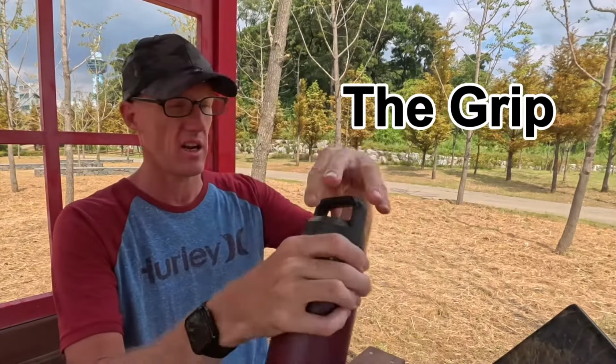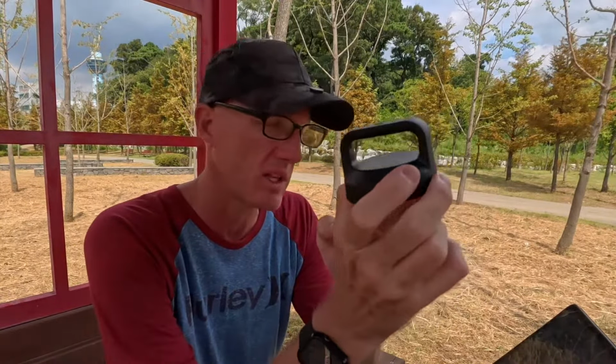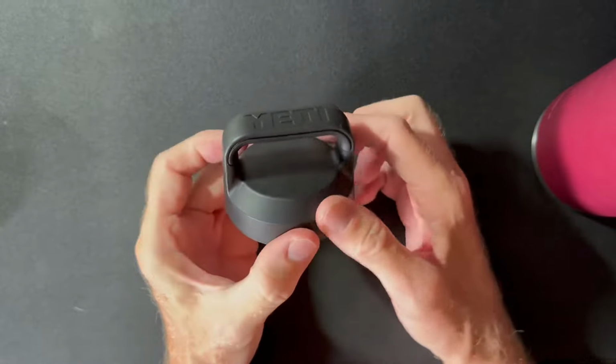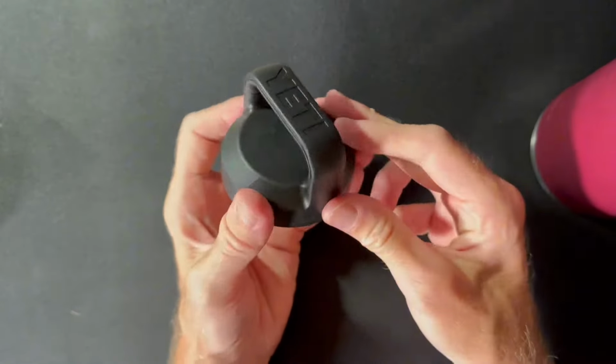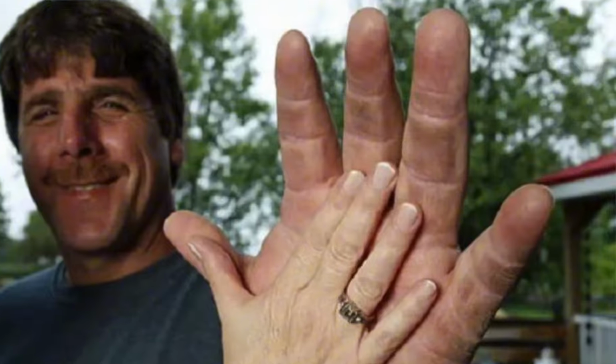As you can see here, twist it off, and they went with a really wide, thick grip here, which comes in really handy because when the tumbler does get filled with liquid, especially with a 26 ounce size, it does get heavy, and if you're carrying it for any length of time, it will make your fingers sore. I don't have really thick sausage fingers. For those of you who do, I envy you. I have very dainty fingers.